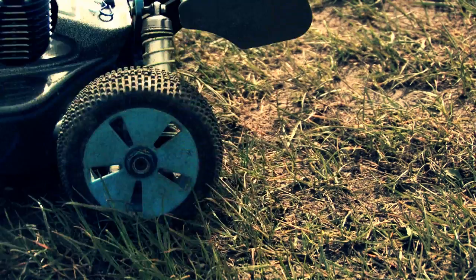1/8 scale nitro powered off-road buggies. That's their full title, their full official title.